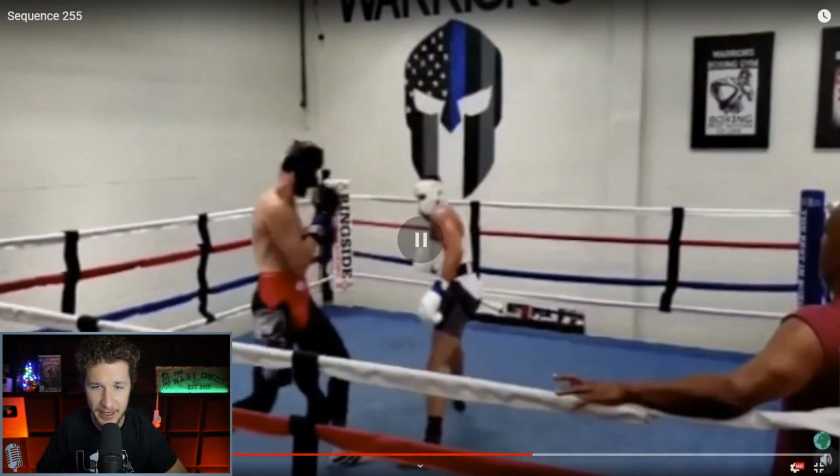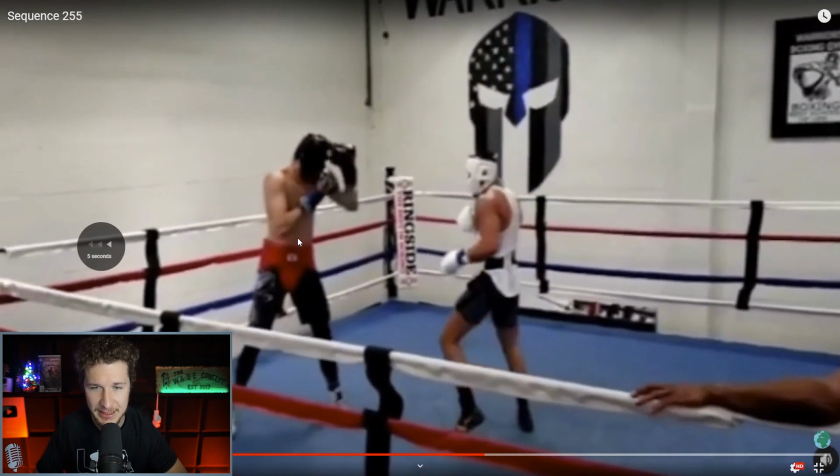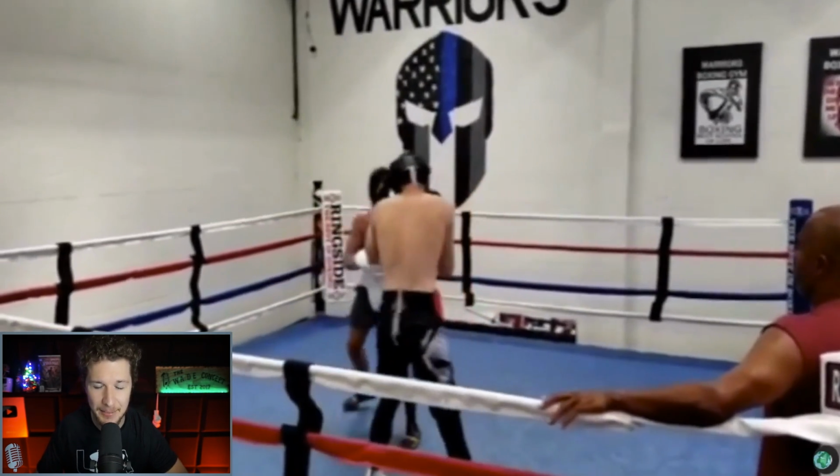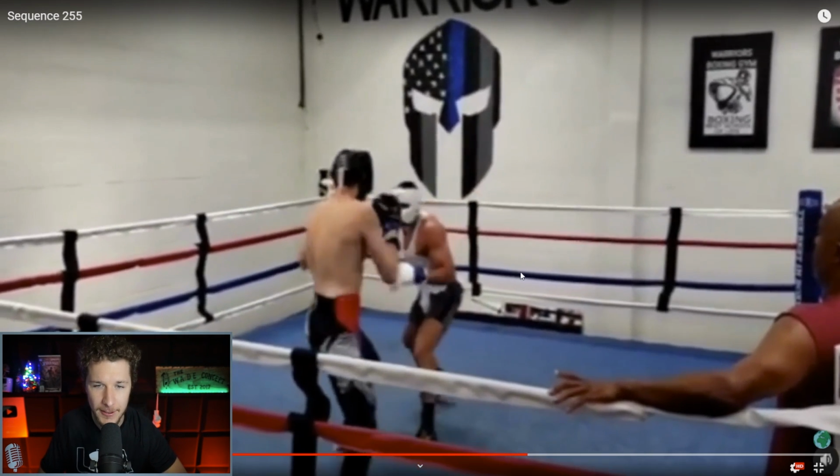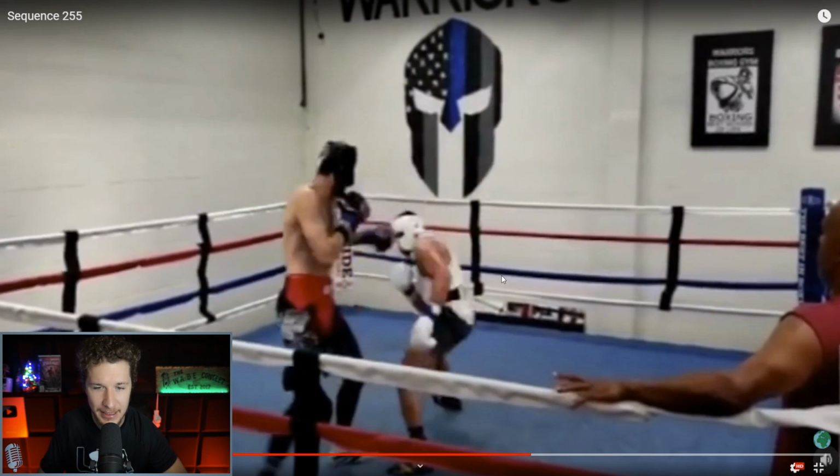I like this little feint he gives. Even if Andre sees it and pops the jab out to kind of stop that momentum, Tommy wants to come in right here, right? In the Anthony Taylor fight, this would have been a forward attack. No doubt about it. No one's stopping him from coming forward. He would have absolutely bulldozed his way into range. But here, the jab comes out and it stops him, and that's fine.